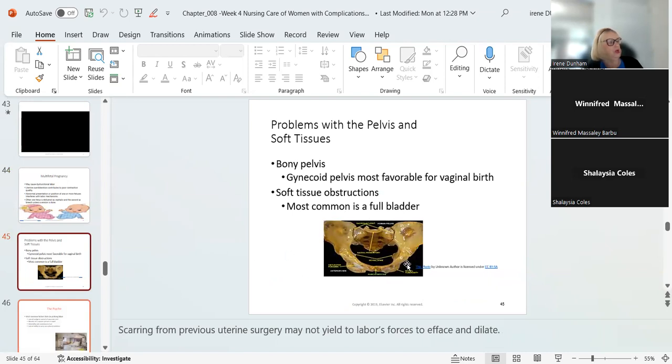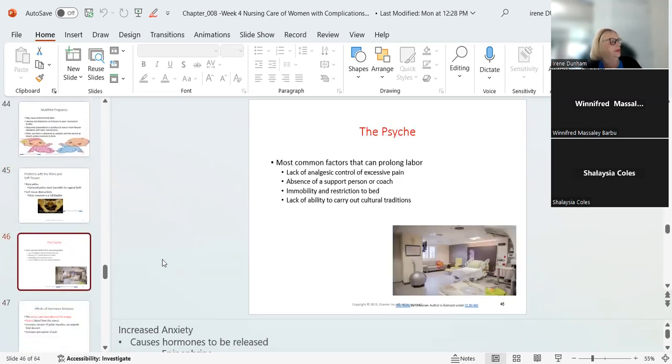So I just wanted to show you in this picture. I thought this was a really good picture. This is a cadaver, but this is a bony pelvis. What I want you to take note of is this coccyx right here. Bones don't move very well, and when you have a lot of pressure and big babies, they can fracture this. I've actually had a patient who had a fractured coccyx, and she went close to term, but she was in a lot of pain. So I just wanted to show you that.